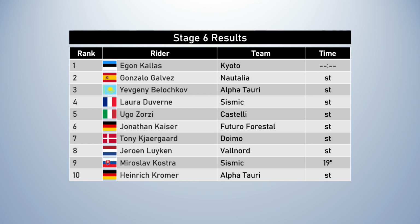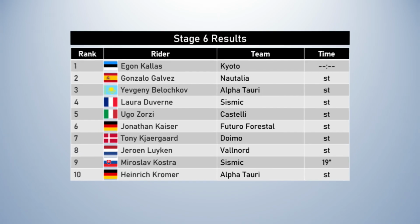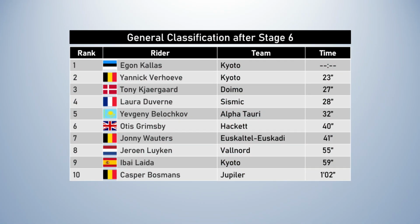Kostra and Kromer were best of the rest in that second bunch, so they will score some points for the points jersey competition. In the general classification, Egan Kalas becomes the new leader by 23 seconds ahead of Yannick Verhoeven.